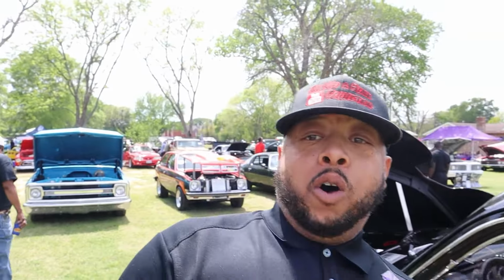Guys, I am out here in Prairie View, Texas at a super cool event. It's a car show out here, a charitable event. They are raising money for the Prairie View A&M Athletic Department. So they hold this event every year out here in Waller County at a small piece of property just off the campus. This is also the same weekend of Prairie View's track meet, Panther Relay. So lots of activity going on down here, guys.